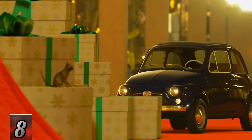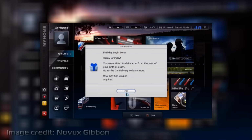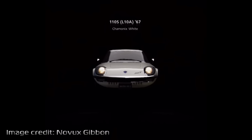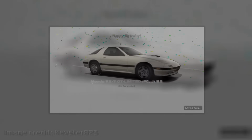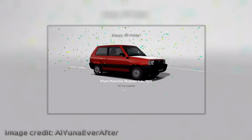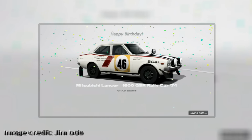Everyone loves birthday presents, right? Well, so do the creators of Gran Turismo. In fact, they specifically love giving presents. On Gran Turismo 5, if you logged into the PlayStation Network and GT mode on your birthday, you would receive a car from your birth year as a present. A similar egg was present in Gran Turismo 6 too, with the only difference being that the car awarded wouldn't necessarily be from your birth year, just a year close to that. Sadly, with the termination of the online services of Gran Turismo 5 and 6, this feature is no longer available.